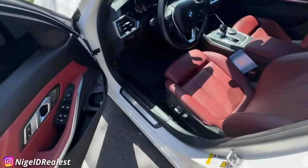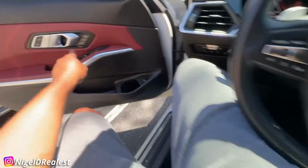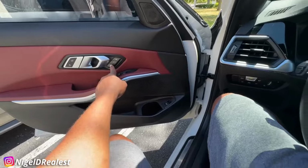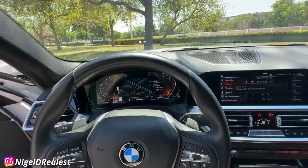All right, let's see. Goddamn, how do you? I never said two on this car. All right, let's see if we can bring this one for a wash.